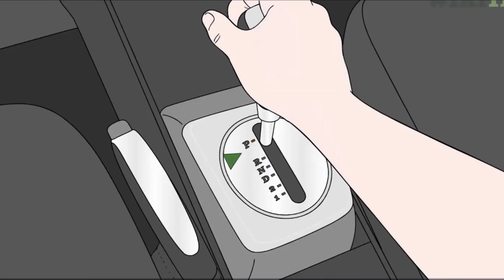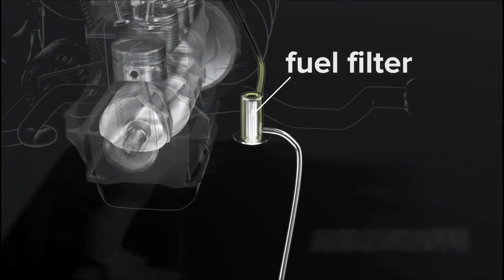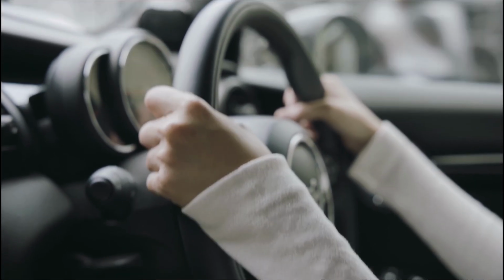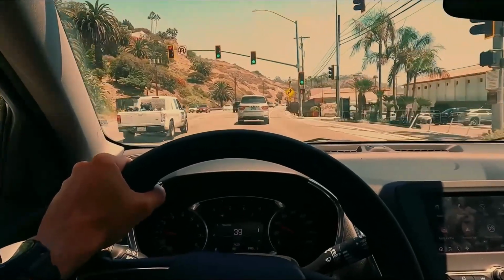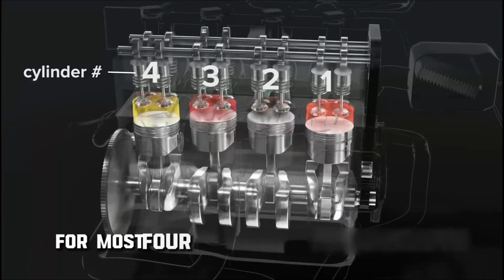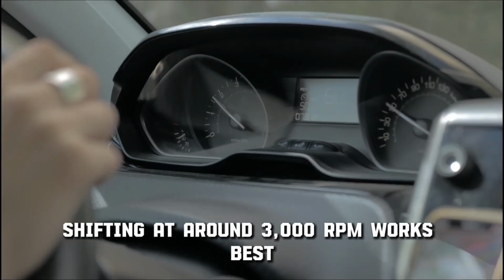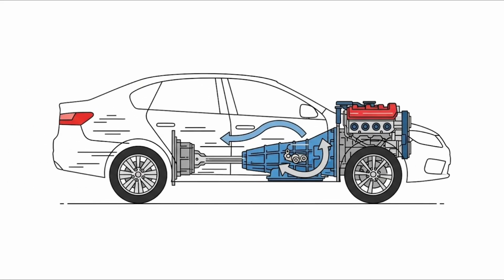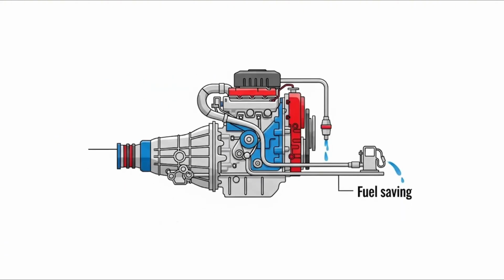Shifting too early, trying to save fuel, can actually hurt both mileage and engine health. Following the manufacturer's shift points usually gives better results than guessing on your own. Here's how to use that advice in real driving. For most four-cylinder petrol engines, shifting at around 3,000 RPM works best. It keeps the engine in its ideal power range, avoids the strain from shifting too early, and prevents the wasted fuel that comes with revving too high.